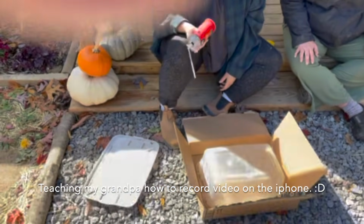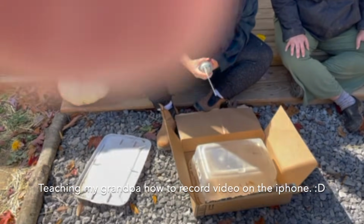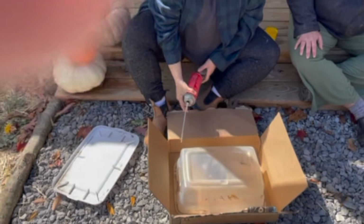All right, you ready? You got the square, the red square? Yeah, I got the red square. I gotta get squared up here.